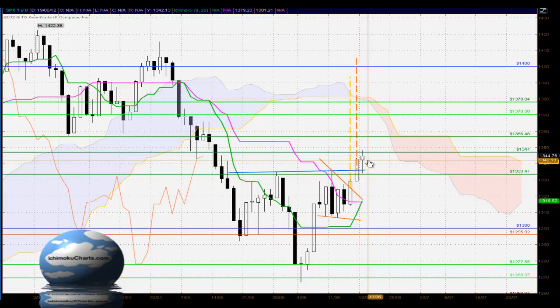The market doesn't seem to have the upside momentum that the buyers had over the previous 2 days. There is potential for a change of trend, but we do have very solid support down around the 1333 level.